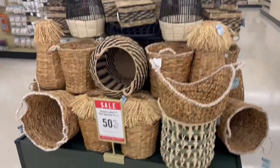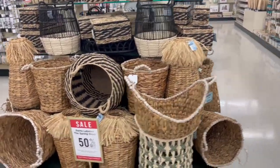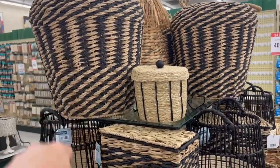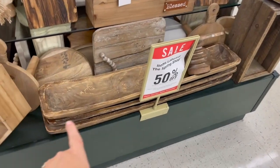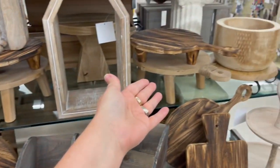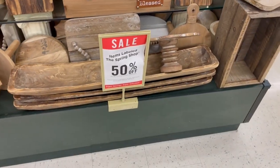Not technically fall related, but all of these baskets are 50% off and you could use some to put pumpkins in. That would be so cute. They have some really cute ones with wood beads around it, and then the black and the natural. They also have a bunch of these wooden dough bowls, and these little wooden things, I don't know what they're called, but these would be so cute in kitchens and bathrooms with a little pumpkin on them with some other stuff, or filled with greenery and pumpkins. 50% off as well in the spring shop.